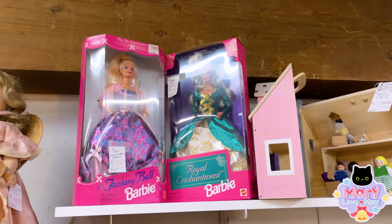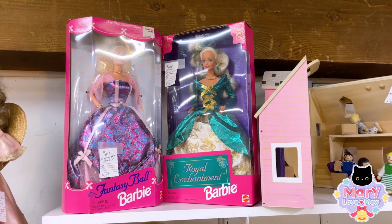I swear though also, sometimes Barbie doll names feel like they put an adjective and then a noun in hats and they just pick them at random. It's like, what is the history of the Royal Enchantment Barbie? What makes her a royal enchantment?